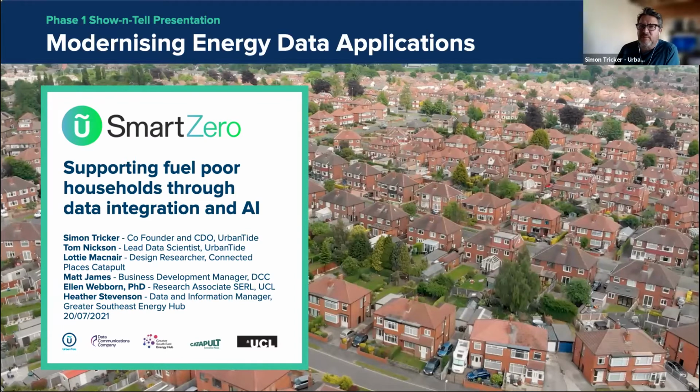Our project is specifically focused on supporting fuel poor households through data integration and AI. My name is Simon Tricker, and I'm co-founder of Urbantide.